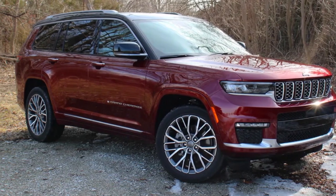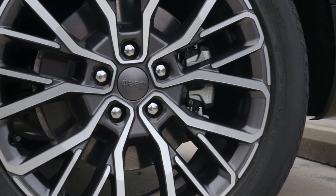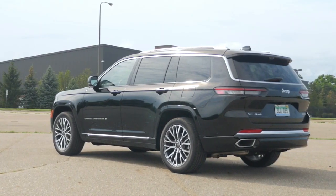Interior and technology. Passenger and cargo space. Performance and fuel economy. What it's like to drive. Pricing and trim levels. Crash ratings and safety features.